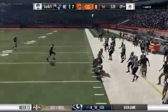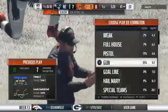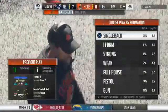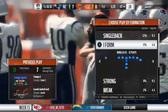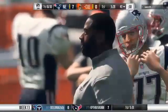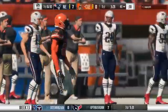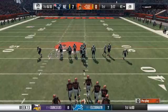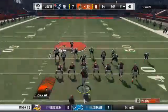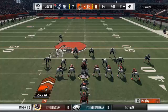Underneath for Johnson. That's good for a Cleveland first down, an 11-yard pickup. Everyone's got to be able to catch the football. Doesn't matter what position you play, but if you're on offense, be aware a ball may come your way. So here we go, 1st and 10 now.